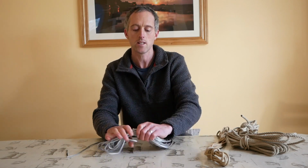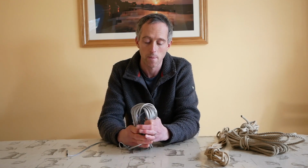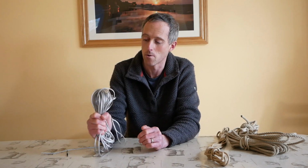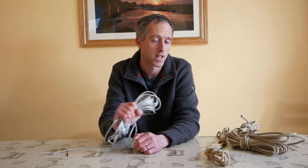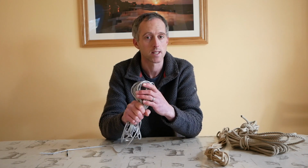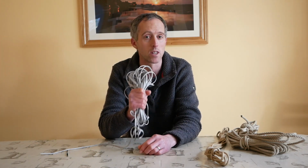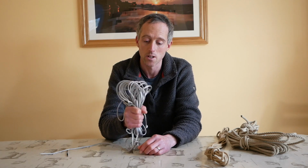I think the only disadvantage that I can think of for rope compared to wire is that the rope would be a little bit more susceptible to UV damage potentially. But I don't see that as an issue with Tarka, because she's going to be stored with the mast down and the rope is going to be tucked underneath the cover. So the only time it's going to be exposed to UV is when it's actually in use.